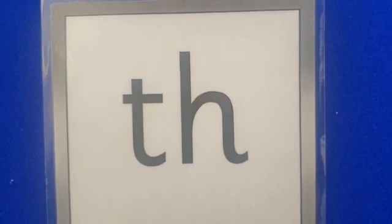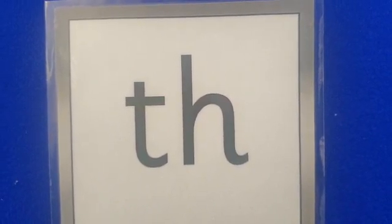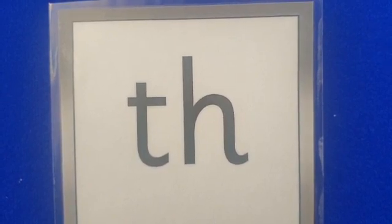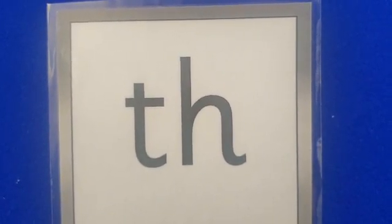It's a T and a H. It's another special friend. And when we are saying this sound, we stick our tongue out. It's a little bit of a rude sound, this one. It's the only time that you're allowed to stick your tongue out. So you can stick your tongue out, put it under your top teeth, and say the sound th, thumb. Can you say it thumb?